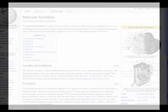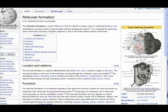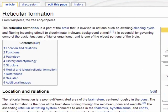Right, traders, let's take a look here. Let's set things up. Head over to Wikipedia. We'll take a look at the reticular formation for a little bit of training and kind of lay the foundation, if you will, for thought process.